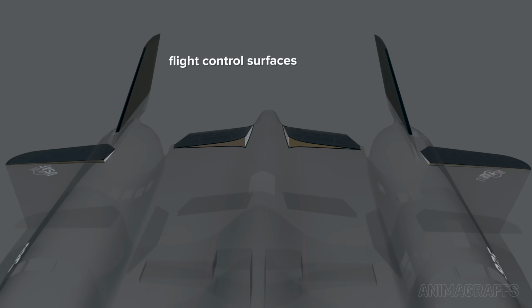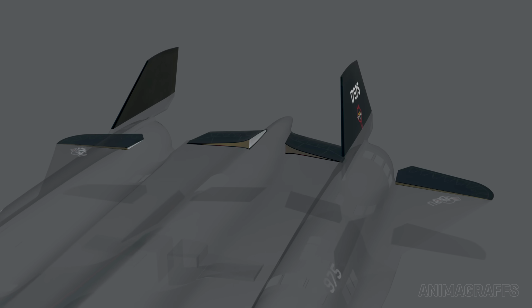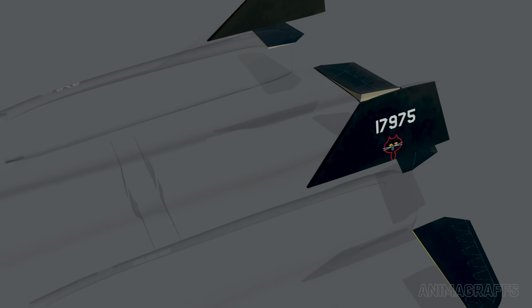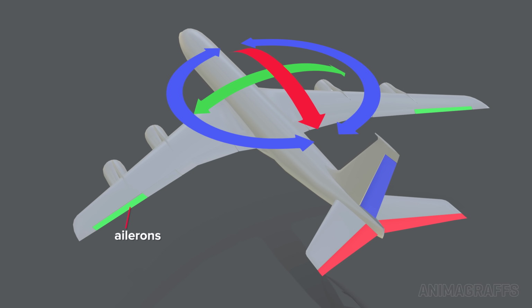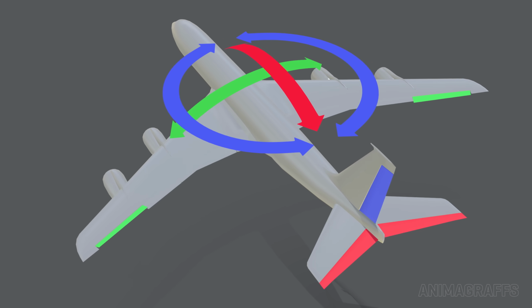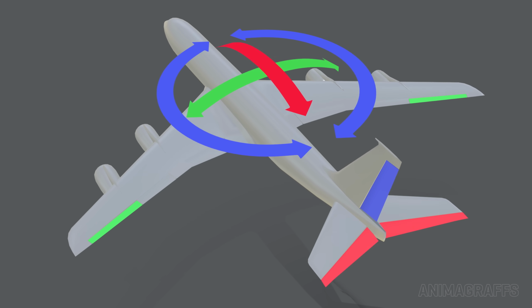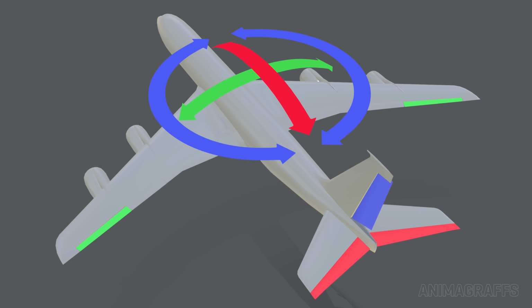Flight control surfaces. Flight control surfaces are parts of an airplane's body that influence airflow to change the plane's attitude. For example, a fairly standard airplane has ailerons at each wingtip that move opposite one another to roll the plane. Moving elevators at the tail affects pitch, and the rudder controls yaw, or rotation about the airplane's vertical axis.